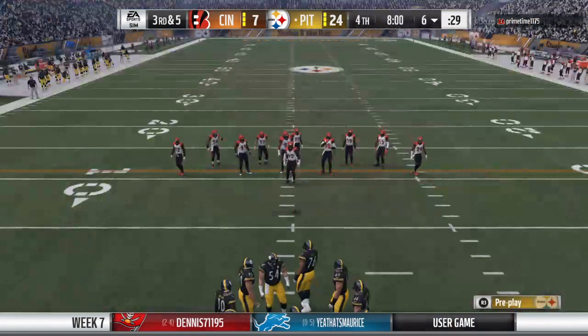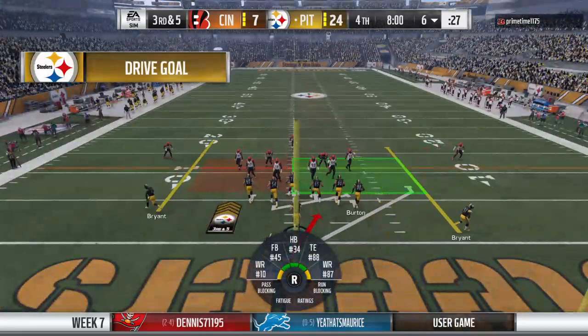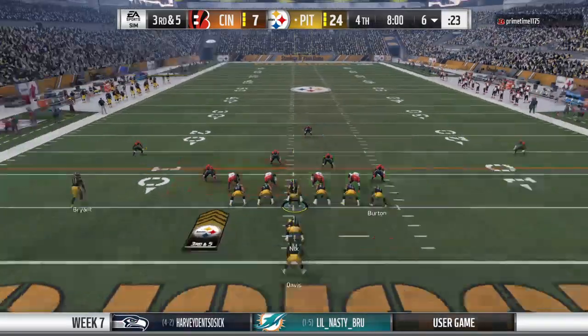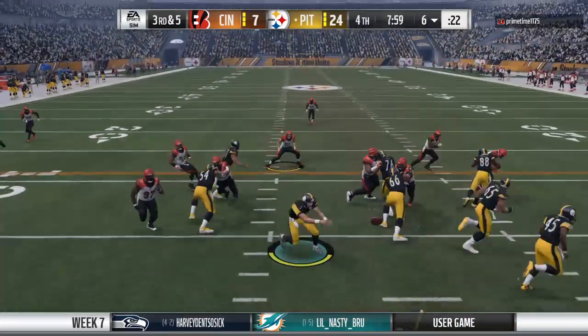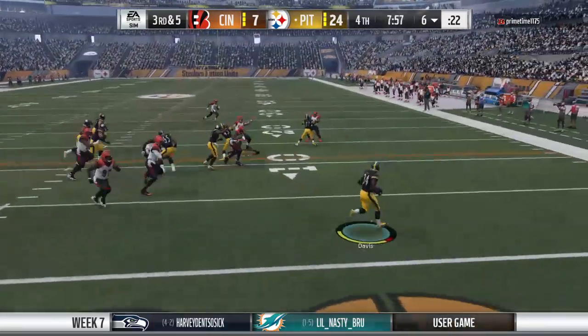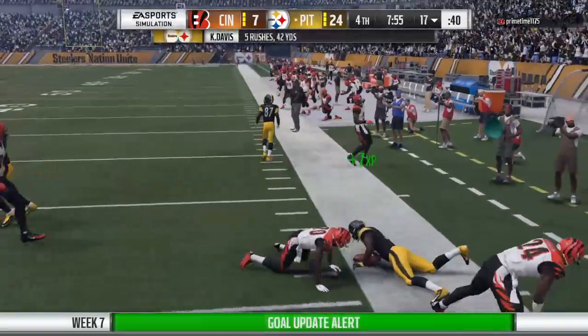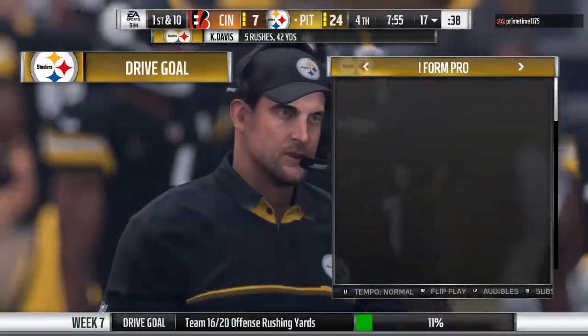And the Steelers on 3rd down. Just 1 for 5 to this point. This will be 3rd and 5. Here we go. Now they'll run it on the toss. And some room to work. The Steeler first down on the pickup of 11 yards.